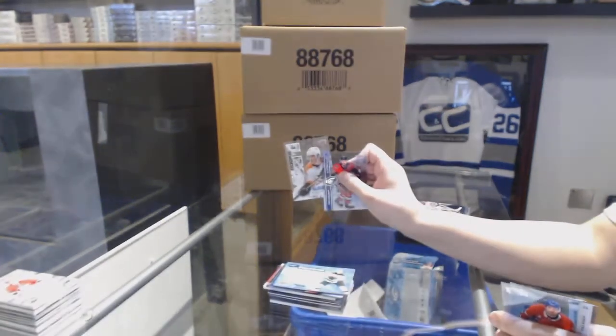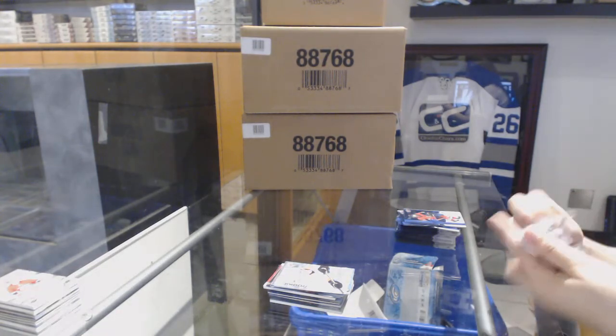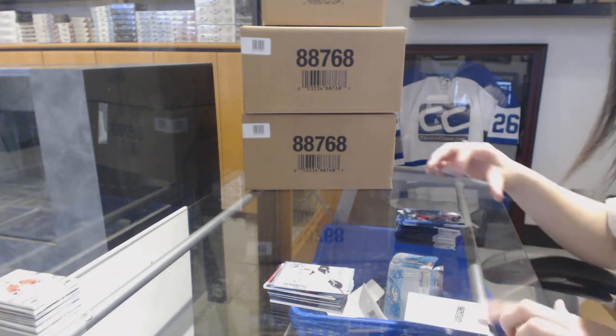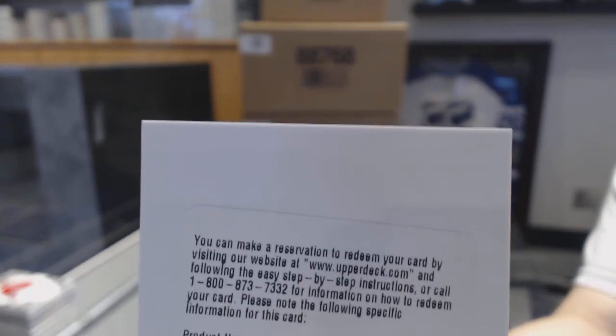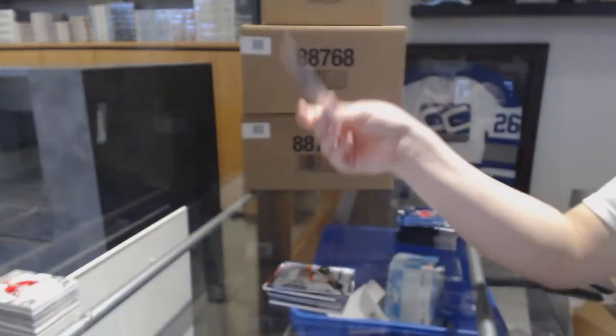Sub-Zero rookie of Nolan Patrick for the Philadelphia Flyers. And we've got an Ice Premieres auto numbered to 299 for the Washington Capitals, Madison Bowey. There we go.